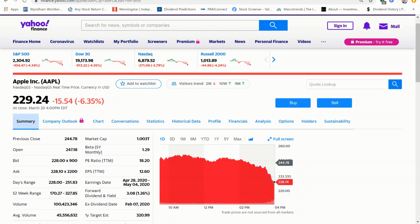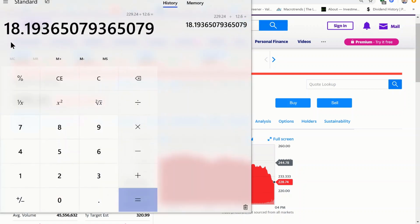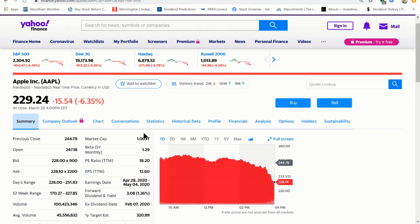Currently, Apple's price is $229.24. The earnings, shown here as earnings per share, is 12.6. 229.24 divided by 12.6 equals 18.19365. Or, if we were to round that off, 18.2. So, is a PE of 18 a good value for Apple?